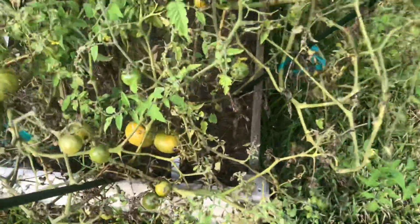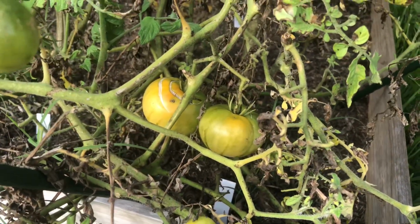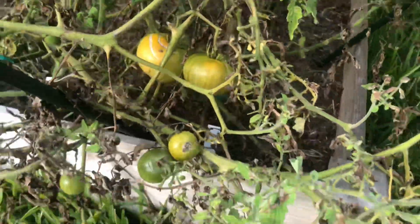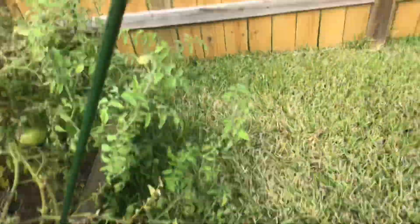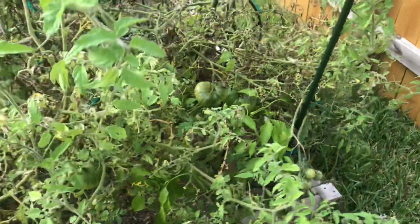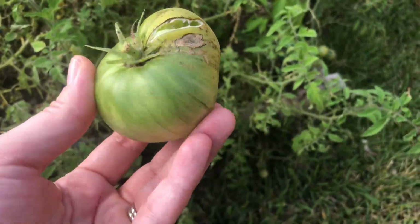I have some, those are Dr. Witchy's. One looks like it's cracked but scarred and turning, so we'll see. I actually have a lot of Dr. Witchy's, but a lot of them have some scarring, so I'm just kind of waiting and seeing. I'm hoping that they're not going to rot. That one's definitely cracked. I'm going to have to pick that. I don't want the plant to invest any more time in that, and I'm going to toss it.